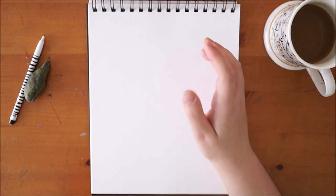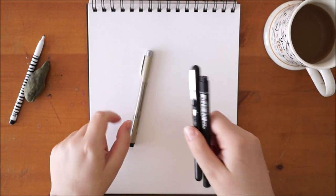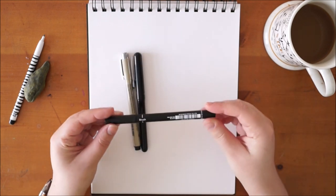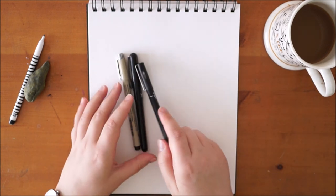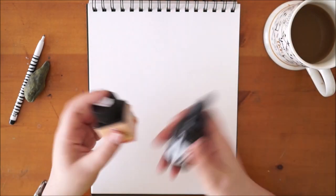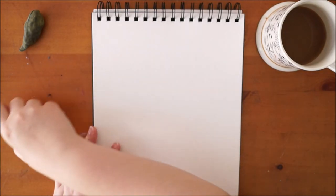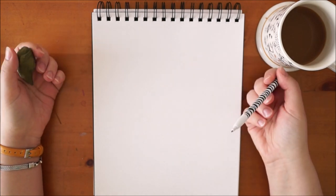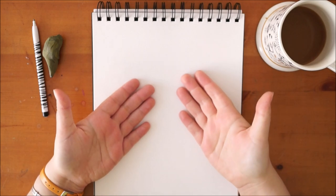In terms of my materials, I don't really have that many. I have my Micron pens, a Pentel brush pen, and this Unipin brush marker pen as well. I also have a couple of these inks in case I feel like actually painting. For sketching, I'm just going to use a pen and a pencil and a rubber as usual. Anyway, the first prompt word is ring.